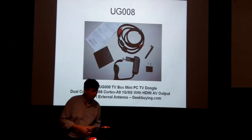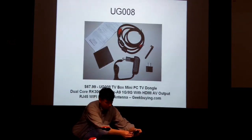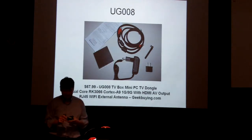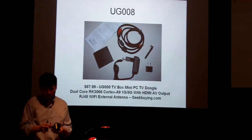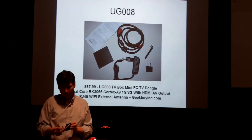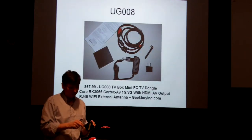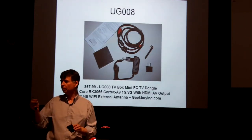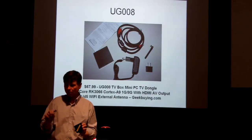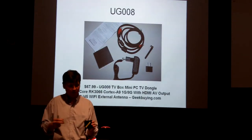So these are the different boxes. And as you can see, this is one of the boxes. It costs, I think I got the price on it, $67. One of the things that's really cool about this, I got it from Geekbuyer.com. A lot of them are playing off of these little wireless keyboard and mouse combinations. It's just 2.4 gigahertz, I think, so it's not Bluetooth or anything like that.